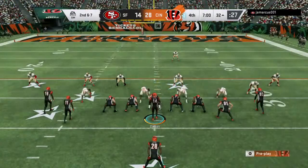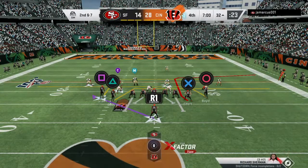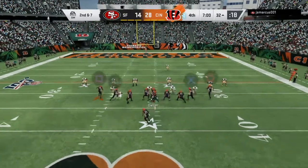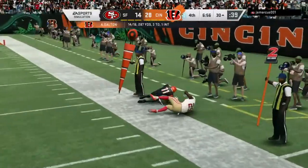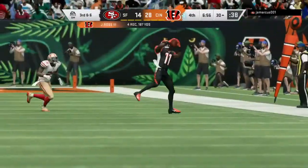The last run got 3. Now here's 2nd and 7. And now to the air. Dalton, got a man open. It's Ross. They have 3 yards on first down, just 1 yard there.